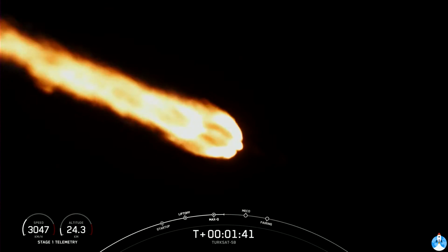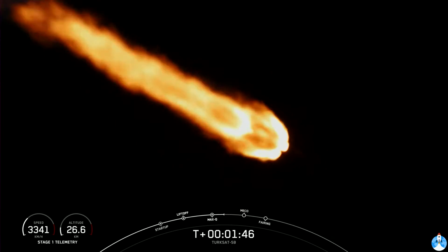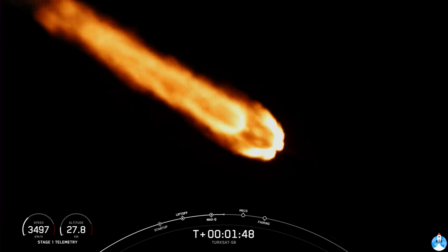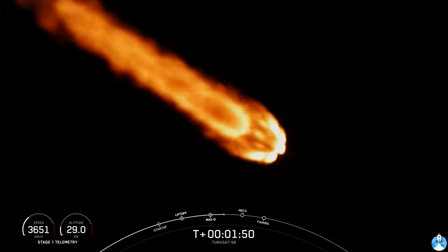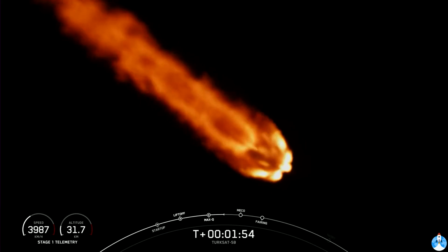100 seconds into flight, coming up in just under a minute, we're going to have main engine cutoff, where we shut off the 9 Merlin 1D engines. We'll separate the stages, and then the second stage engine will ignite at about the 2-minute and 44-second mark.